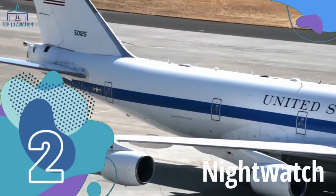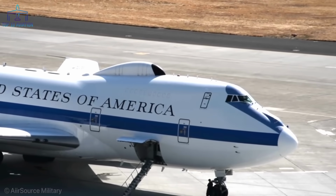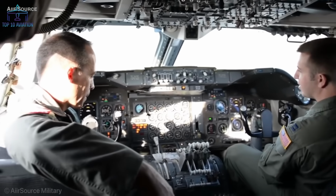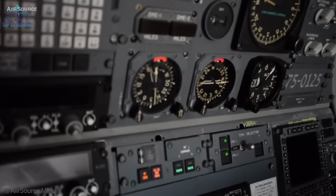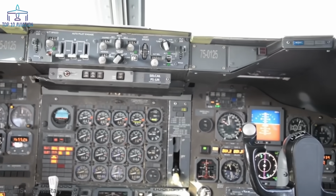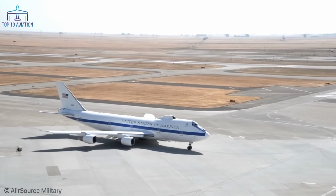Number 2. Night Watch. Similar to the Air Force One, Night Watch is a moniker given to the Boeing E-4B when the President of the United States is on board. This military 747 is also considered the Doomsday plane. It has been serving the U.S. Air Force since 1974 and is equipped with electronics designed for survival.